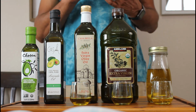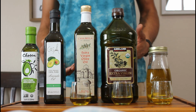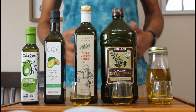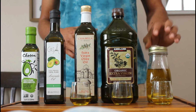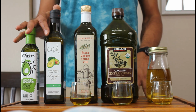Okay, so we also talked about types of olive oil. How does it taste? How do you taste the olive oil? Olive oil and the uses by type. Smoke points of olive oil and different oils. Frying with olive oil. Infusing with olive oil. Storing your olive oil. And what's better than olive oil?